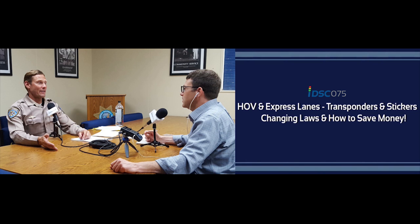Not at all. Now, the HOV lane itself, high occupancy vehicle, we have the sticker factor, and then we also have the express lanes, where we have the transponder factor. And then depending on the passenger configuration in your car, meaning how many people you have in your car, both the transponder and the sticker can come into play.